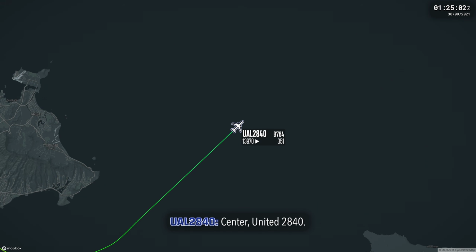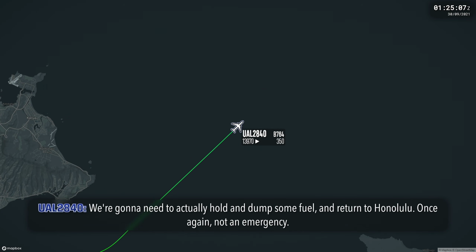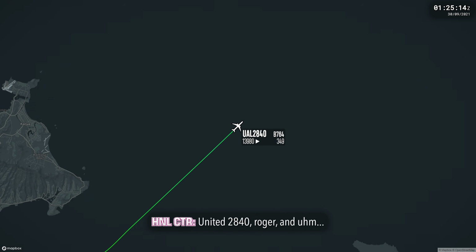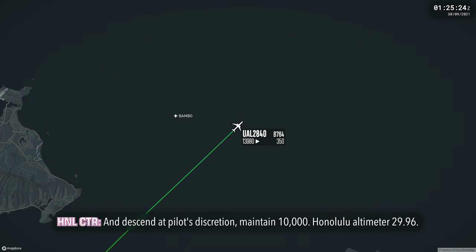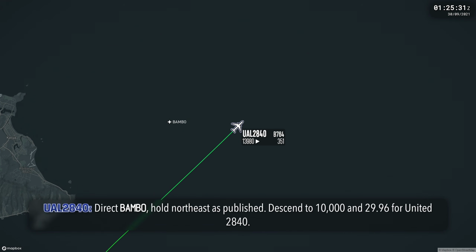Yes, United 2840, go ahead. We're going to need to actually hold and dump some fuel and return to Honolulu. Once again, not an emergency. United 2840, roger. When you're ready, you can turn back towards Bamboo and hold northeast of Bamboo as published, and descend at pilot's discretion, maintain 10,000. Honolulu altimeter 29.96. Direct Bamboo, hold northeast as published. Descend to 10,000 and 29.96 for United 2840.